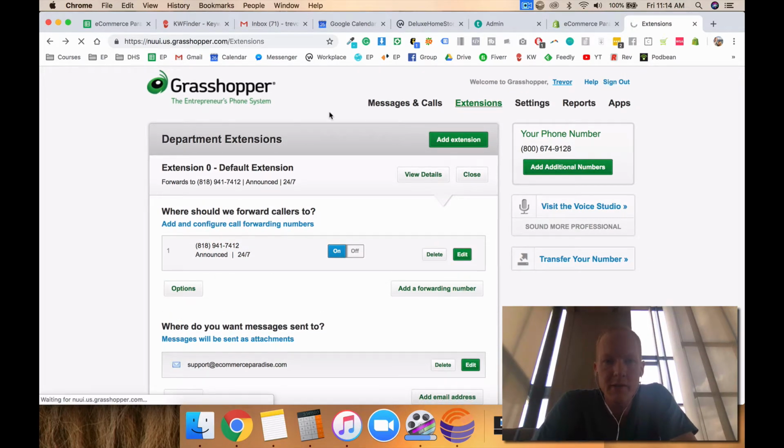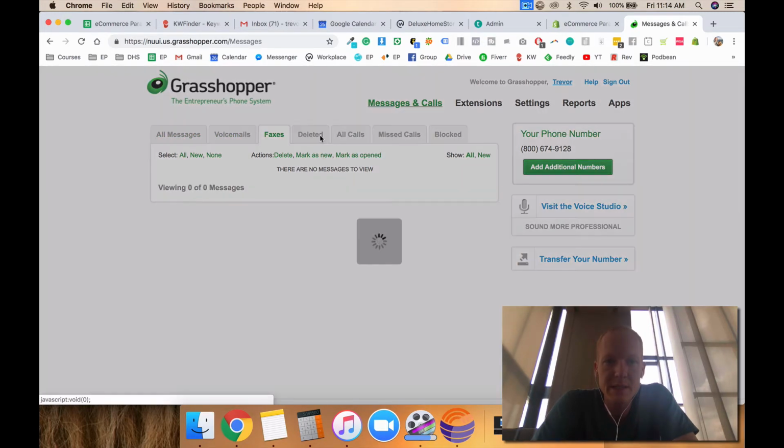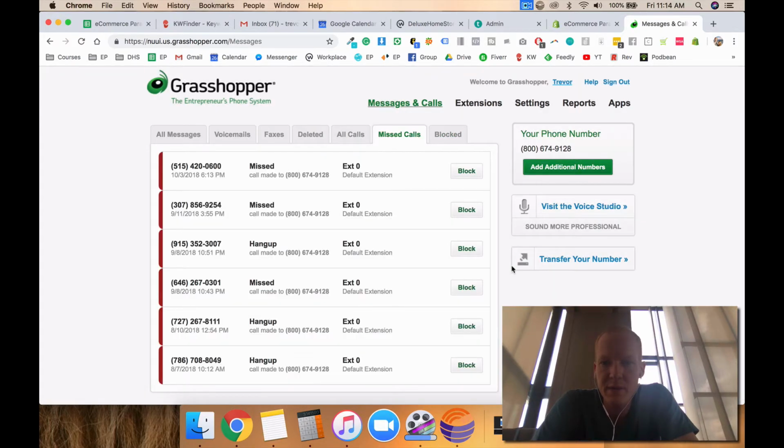So once you're done with that, you can go to messages and calls. This is where you're going to see all your messages and calls. You'll check your voicemails here. You could check any faxes, any deleted messages, all your calls that happened, and what happened, missed calls, and any numbers that you've blocked and stuff like that. It's all here. So really easy.